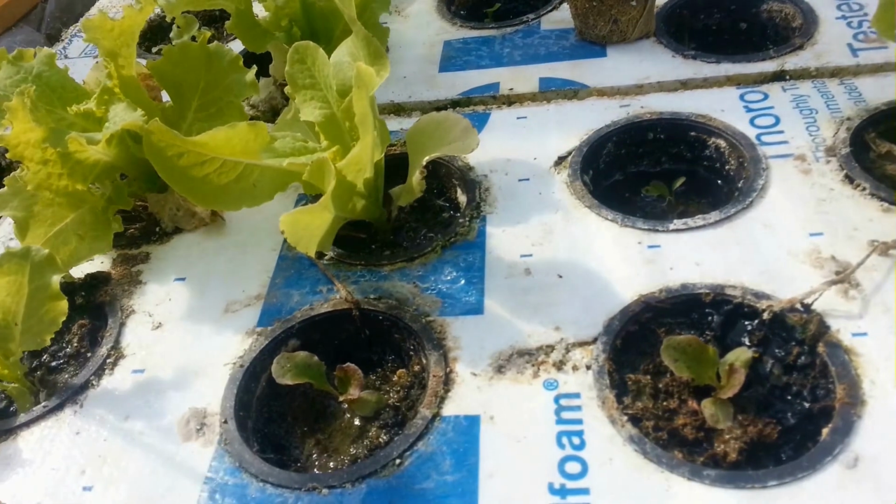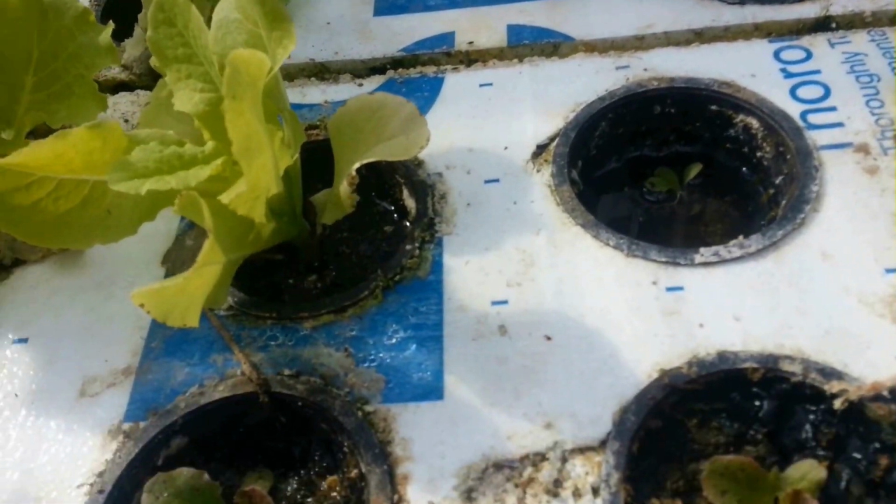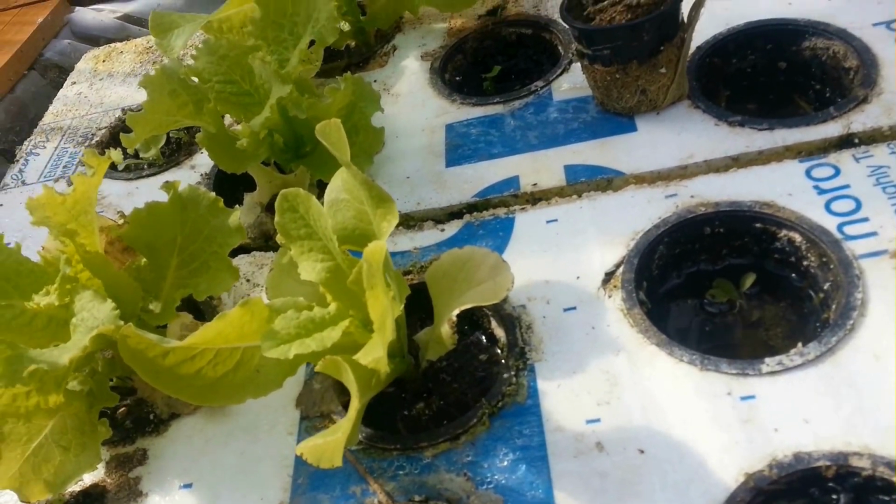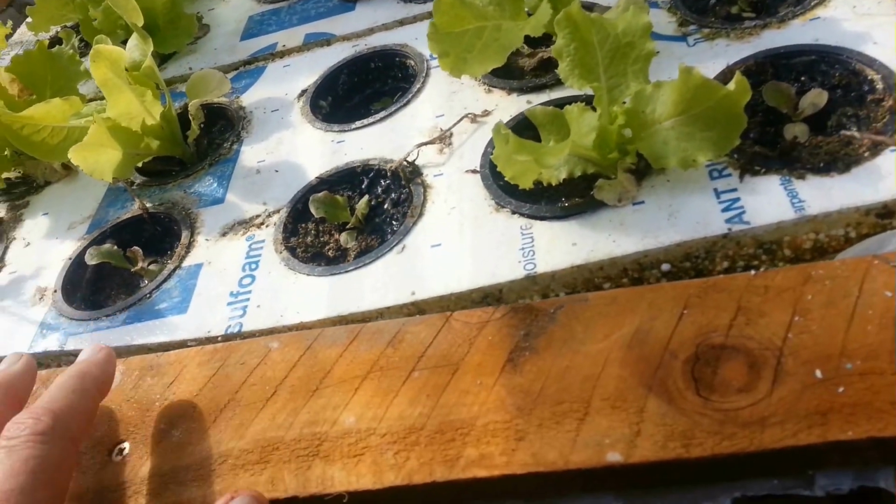Even this one in here that I wasn't sure was going to make it, as you can see, that is practically underwater, but it's surviving. So we'll see how it goes. But anyway, this is doing okay.